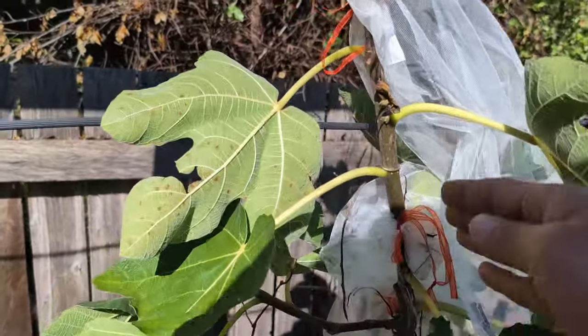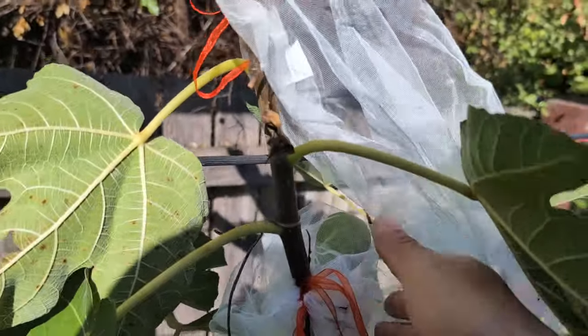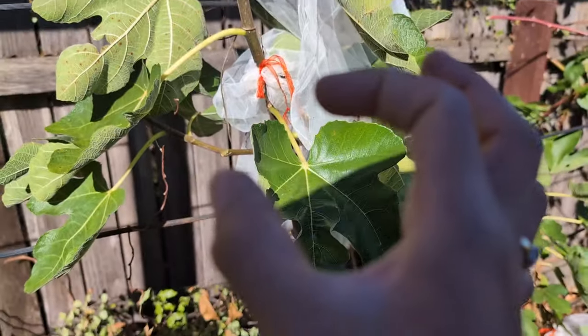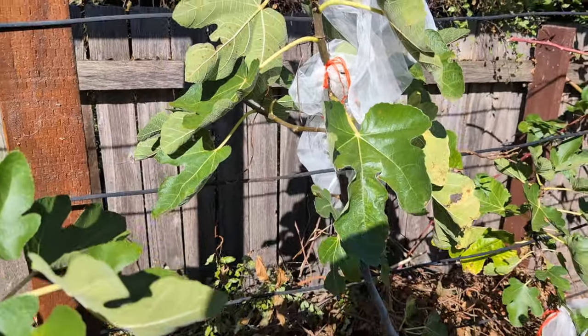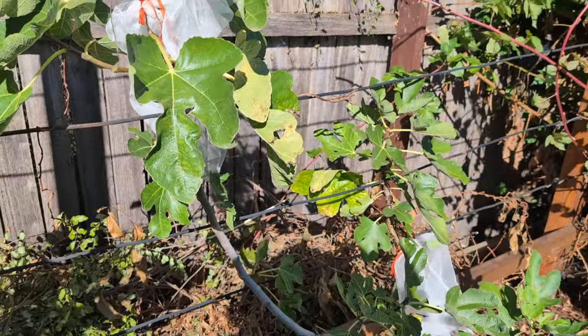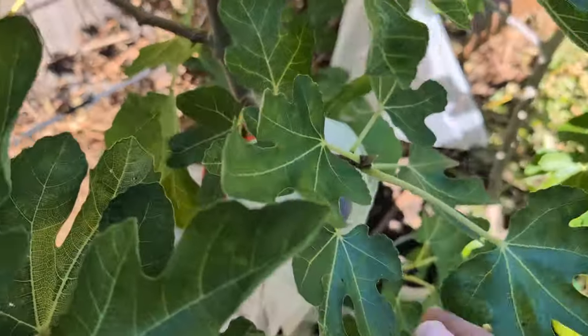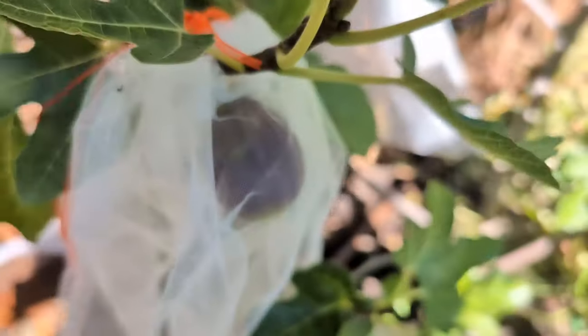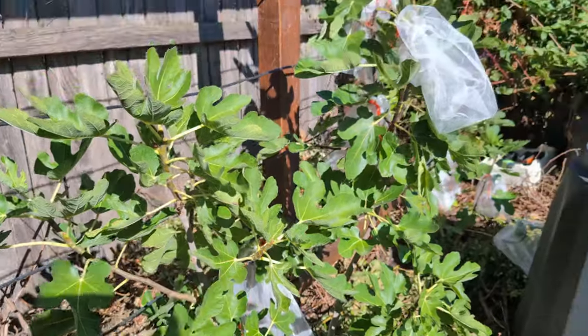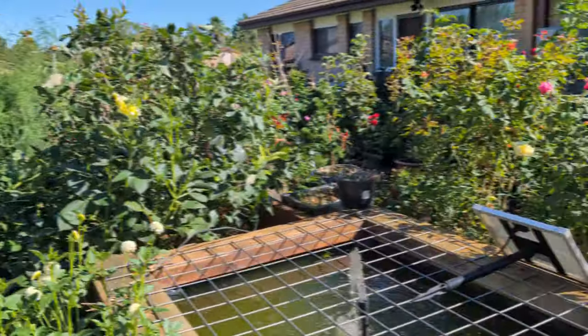I have some figs here. I did pick one. I showed you a few days ago the one that was a brownish color. Now actually it ripened, and my husband and I shared half each. Oh look, I got another brown one over here. Can you see that? They're turning color over here. Alright, let's go to the other side of my yard.